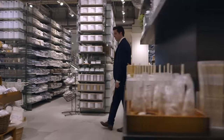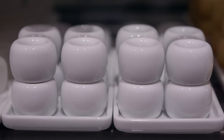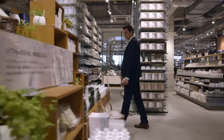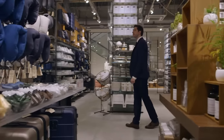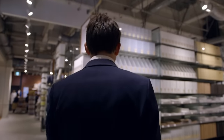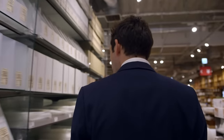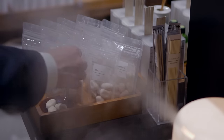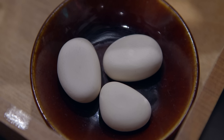Its shops are decorated like luxury spas. Pointless appliances are deceptively functional. And products have clean lines and plain colours. The whole thing seems modern and international. But there are nods everywhere to ancient Japanese aesthetics.